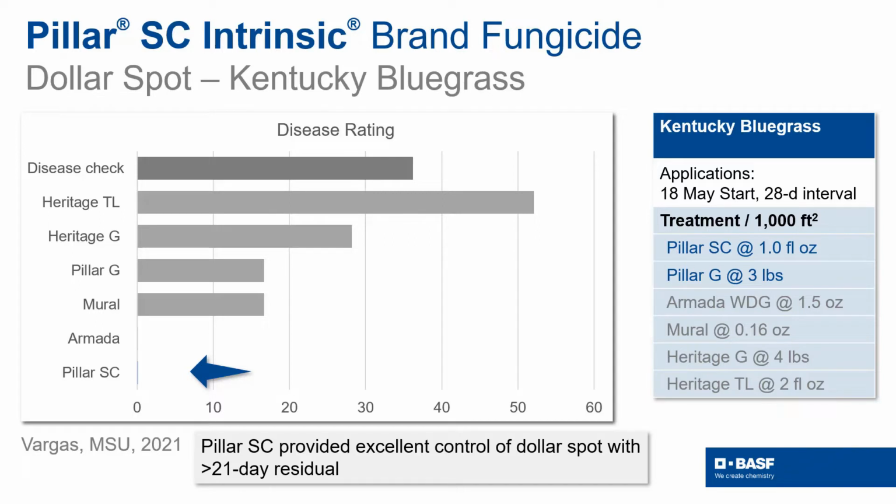Dollar spot is the differentiator. Solo azoxystrobin applications do not provide adequate dollar spot protection. Pillar SC Intrinsic brand fungicide combines 2 active ingredients for strong preventative and curative control of dollar spot.